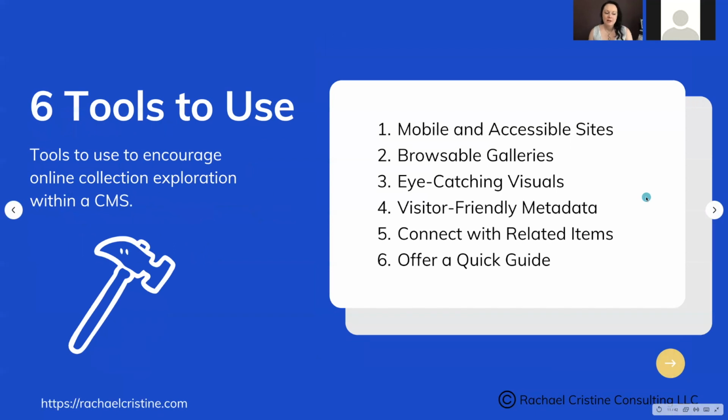So, when we're thinking about collections, and particularly online collections that are being delivered and explored within the collections management system, there are 6 tools to use. Now, depending on what collection management system you have, you may or may not have access to tools that perform these functions, which is a reality that we have, right? Going back to the reality check. But these are things that if you have them, definitely I encourage you to use and explore them.